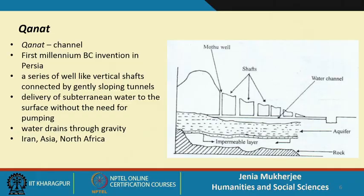So now we will move on to the last very important water lifting device, which was also very significant so far as arid or desert regions were concerned. So this is what is known as the Qanat. So now let us discuss the Qanat.